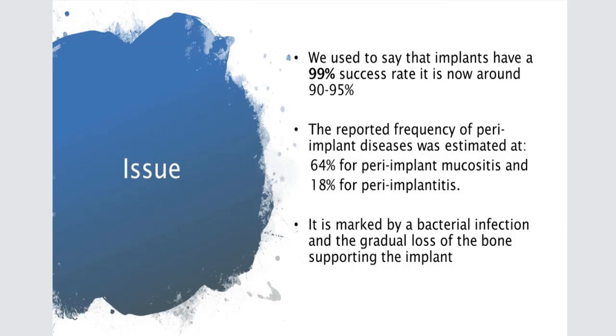We're noticing now the trend 3 to 7 years out, patients are starting to develop infections and diseases around their implants. 64% of all implants are going to form some sort of mucositis. 18% of those are into peri-implantitis, and it is not a guarantee that those implants are going to fail. There are many things we can do to help treat those areas.